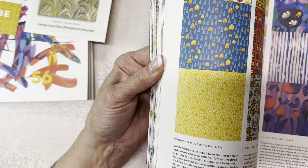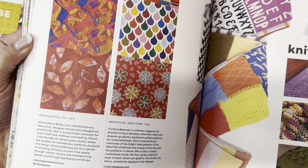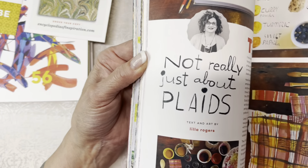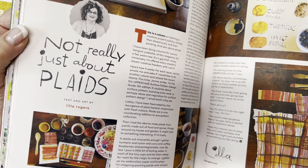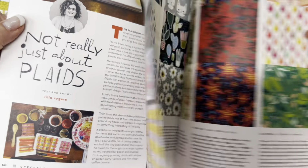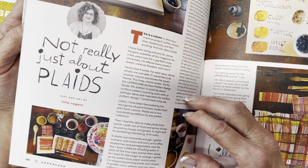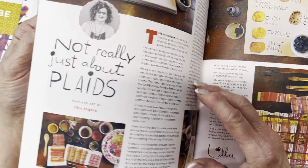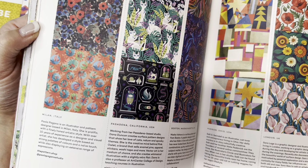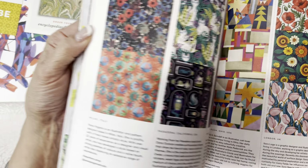So what is this? Is this fabric? Knit up. There's a strong ink smell coming off these pages. Not really just about plaids. Oh, ask Lila. So maybe she has a recurring column in the paper. Oh, look at those poppies. Beautiful.